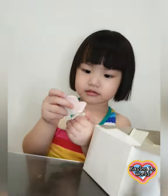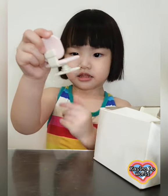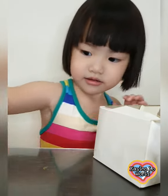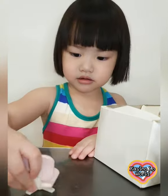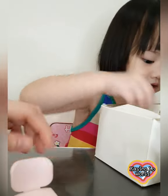Next. Oh, we got a seat. Yeah, that's a doctor's seat. It can move around. This is a doctor's seat, the chair. Yeah, it can move around.